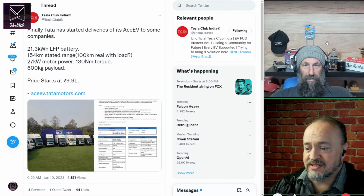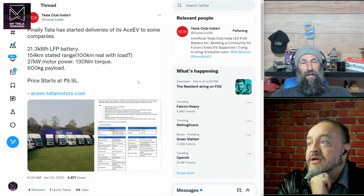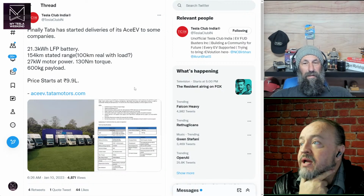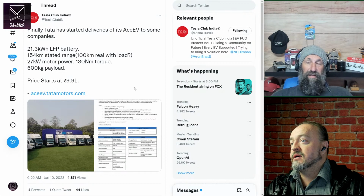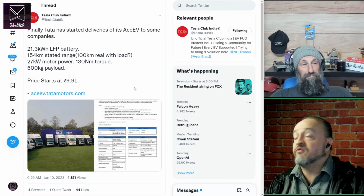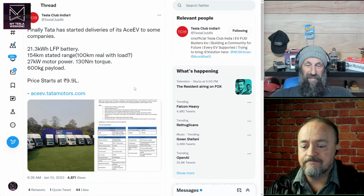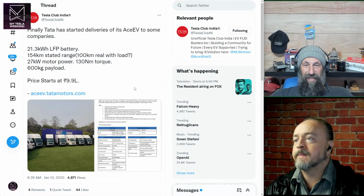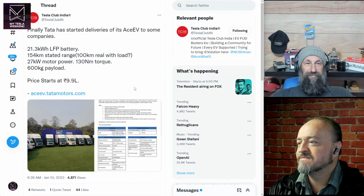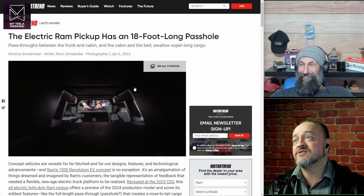So that's a thing that's happening. But a 21 kilowatt hour battery, that's nice and tiny, man. That is very small, and they sacrifice the range to get a better payload. Yep, for sure. And a much, much lower price. Yeah, it's a half ton. There you go. And it comes on a Tata. It does. Pay extra for that.